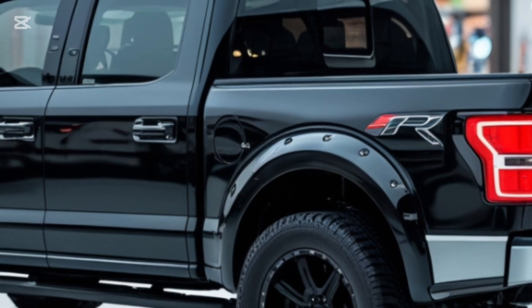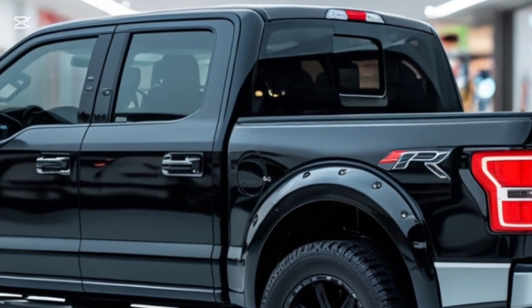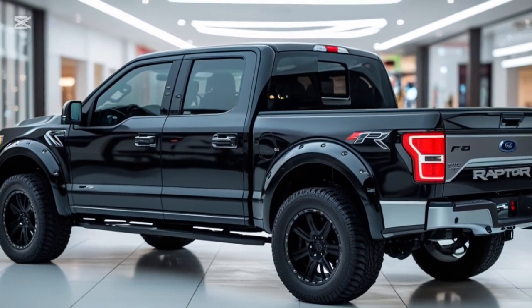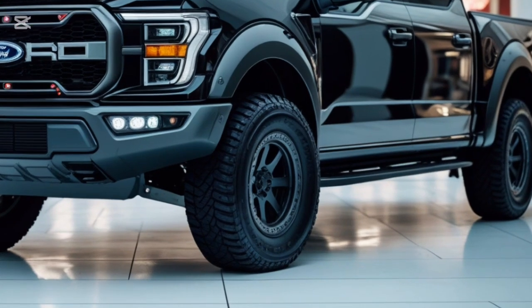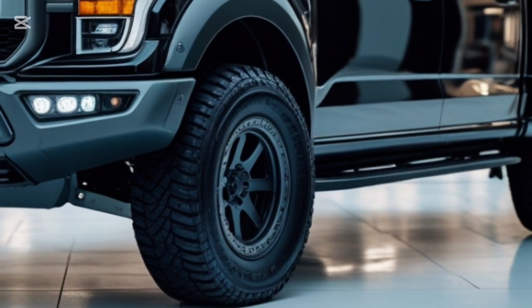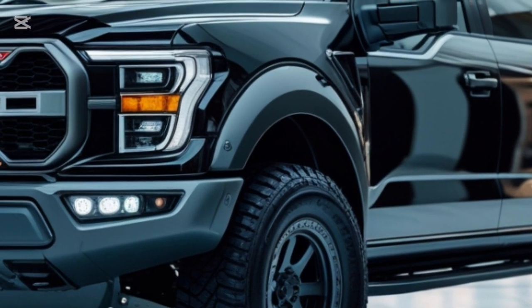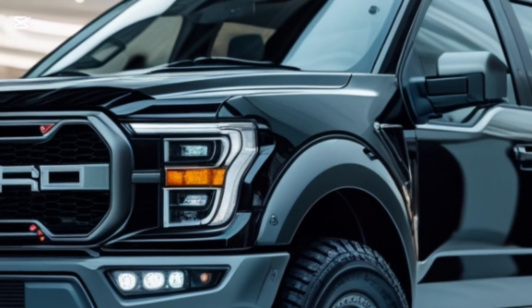Inside the 2025 Raptor R, Ford has done a solid job of blending luxury and rugged utility. The cabin feels upscale without losing its tough truck DNA. The Recaro front seats are finished in leather and Alcantara with aggressive bolstering that keeps you planted whether you're ripping through the desert or cruising on the highway. There's Raptor R branding stitched into the seatbacks, and carbon fiber trim pieces add a sporty touch throughout the cabin.